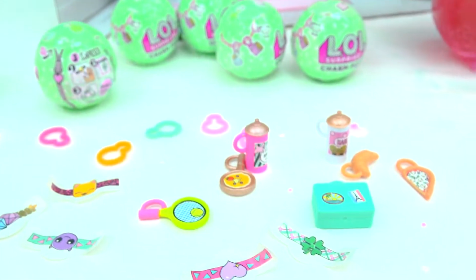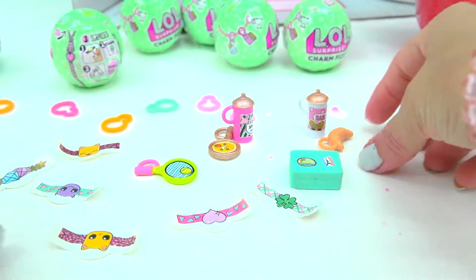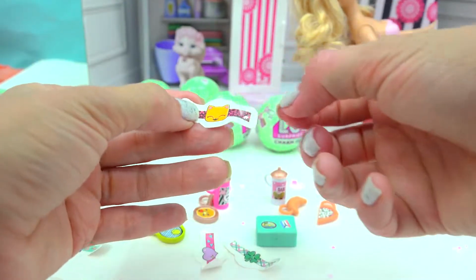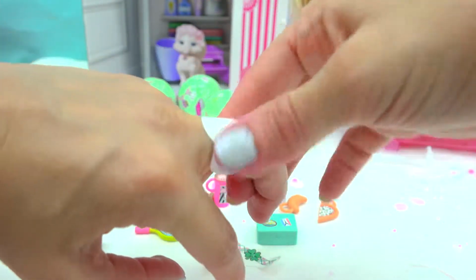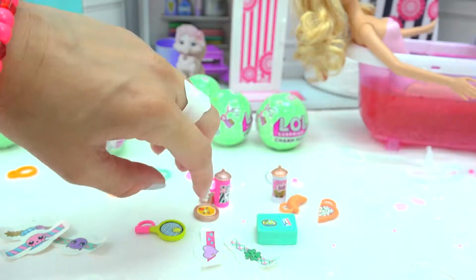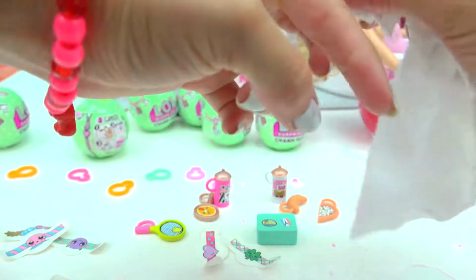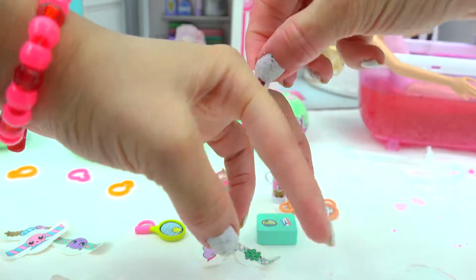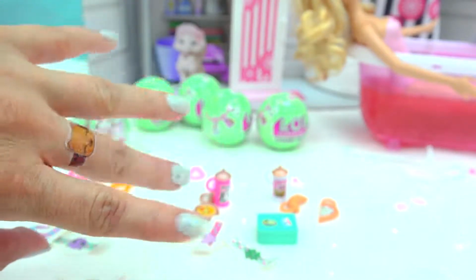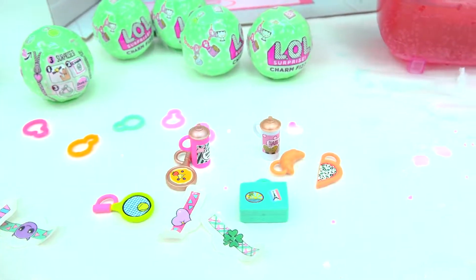Wow, we found lots and lots of super fun charms today. These are so cute. I'm gonna put one of these little rings on. Can just peel them like this. Oh, it's like a tattoo. I can put it right on my finger. Oh, and if I wet it down, it's just like a tattoo, you guys. Oh, that's so cute. Okay, let's peel it off. There we go. Now I have a little kitty ring on my finger. Okay, these charms are beyond adorable.